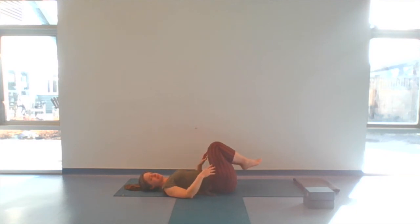I'm going to be circling both knees together, starting to massage around the lower back and sacrum. And changing the direction. And then meeting back at center. Now let's orient those knees right above the hips, so the thighs are upright. We're going to press the low back down into the mat gently. You'll probably feel your abdominals engage here, so this is a great place to be.